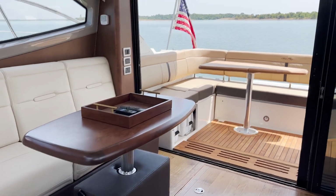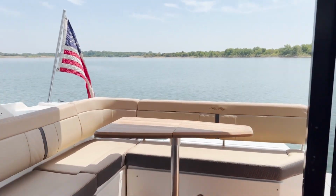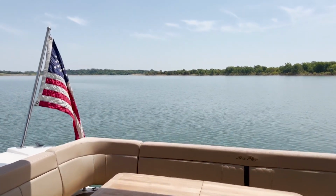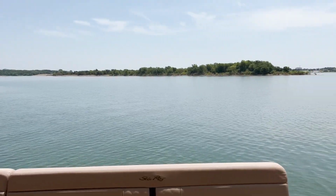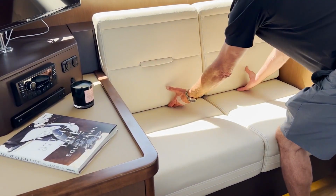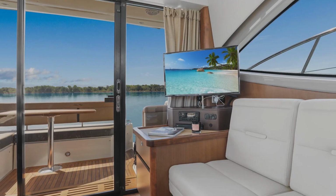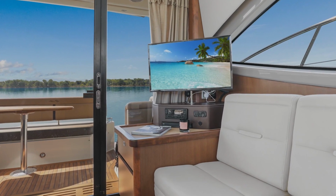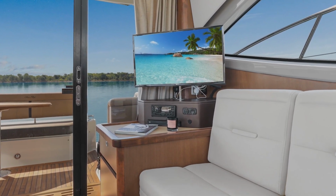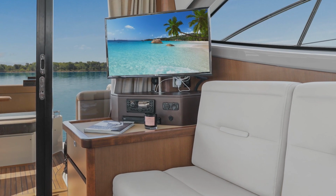Inside, the main salon has a large L-shaped sofa with plenty of legroom, and when the sliding door is completely open, the sofa and the cockpit sofa combine to make one continuous seating area. There's an opposing settee on the port side that conceals the main electrical control panel. The sound system controls are conveniently located in this area or can be accessed at the helm display, and there's a large flat screen TV here on the port side of the main salon.